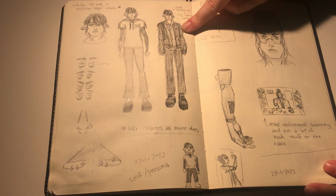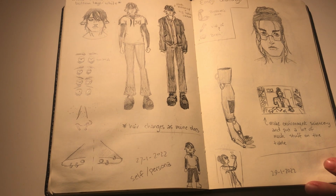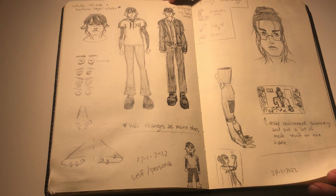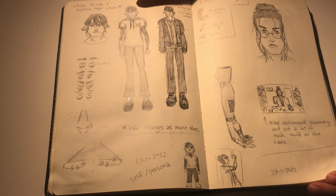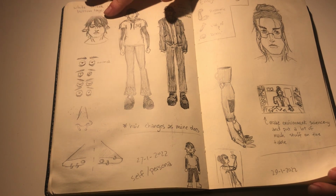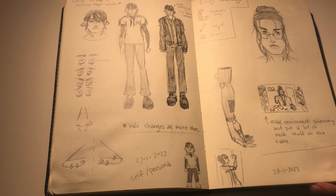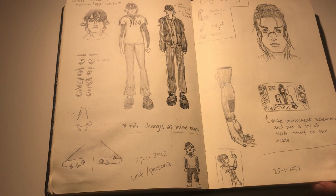Yeah, me developing my persona more. Two different outfits that I like to wear. Yeah, my hair changes with me, and at the time I didn't have my hair shaved off yet, I had it kind of like this with a white streak and white at the bottom. So that's what they looked like.